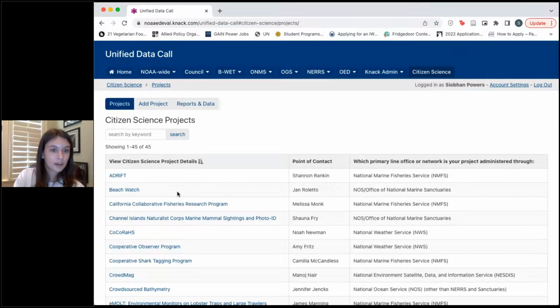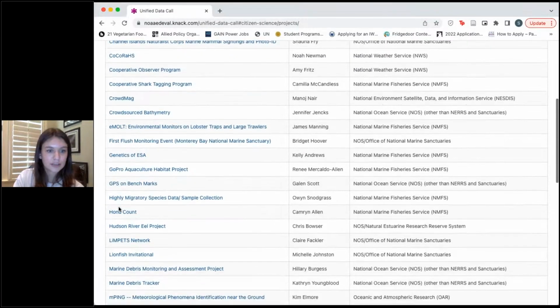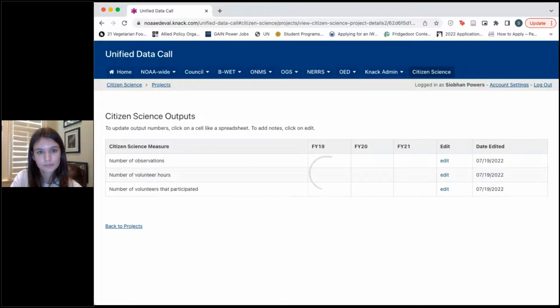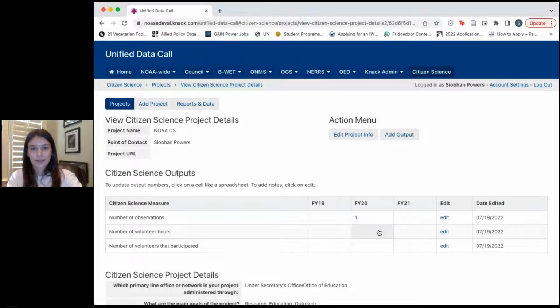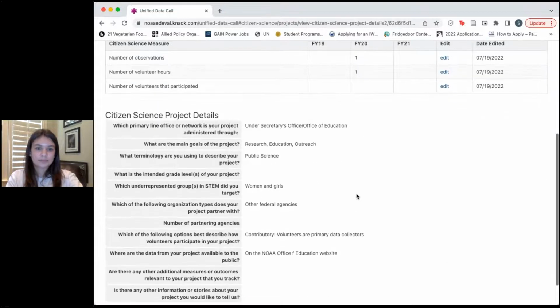And if you want to go from here, you can simply scroll down and find your project. Here we see it. And from here, you can add these manually. So I will say we had one observation in 2020. Just like that, we can add all of our data. This was much easier compared to the Google form, seeing as this does provide an existing database, so you don't have to manually enter every bit of information every single time you do it.